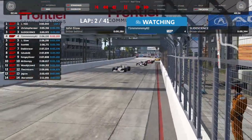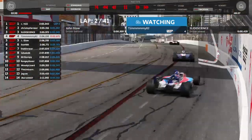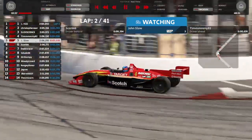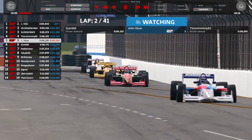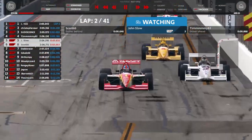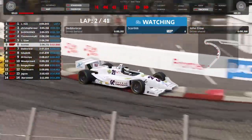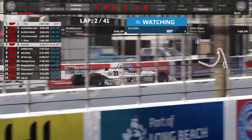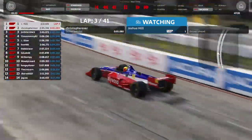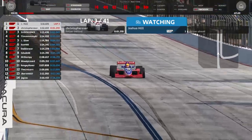John Slow driving in the number 4 Chip Ganassi car. He's under pressure from Scar 666 at this stage early on in the race. And these liveries are all done from race department through A Fry, and also this man putting on the challenge on John Slow of Scar 666. Been involved with a lot of the liveries that we see here as we're just chasing on to the back of Joshua Hill, who takes the start of this race and leads. He's got a nice healthy gap of 1.2 seconds.